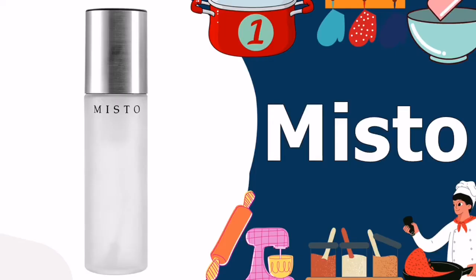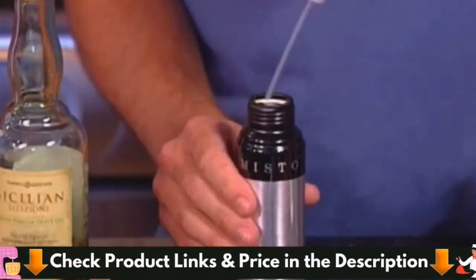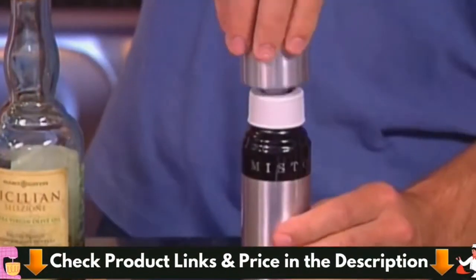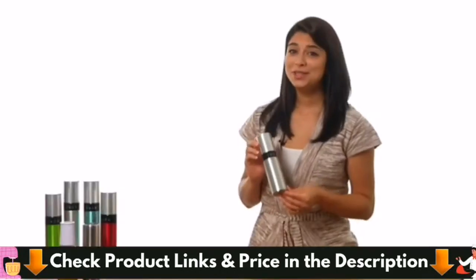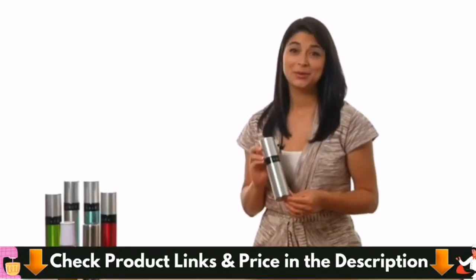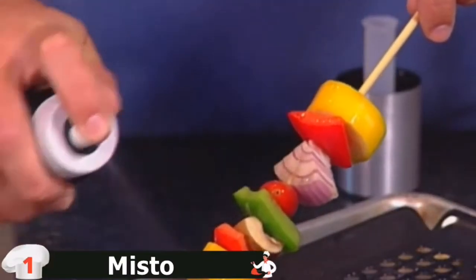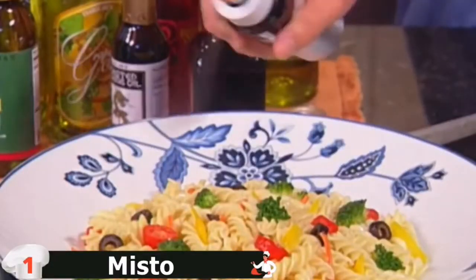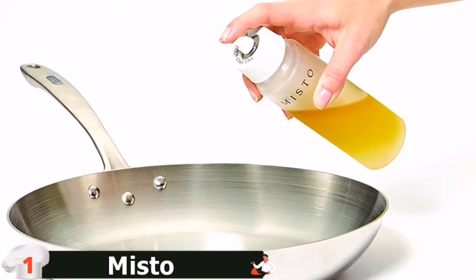Our number one choice for top 5 best oil sprayer for cooking is Misto Oil Sprayer. The Misto sprayer comes as close to commercial sprayers as possible without the use of potentially harmful propellants. It sprays micro droplets of oil onto your food, providing a uniform and consistent coating. It's easy to utilize. The cap that looks like a pump takes only 2 steps. To disperse the mist, you just need to pump the container, then close the valve of the sprayer that is pressurized. It's also very versatile.